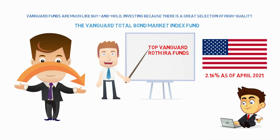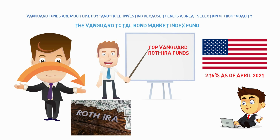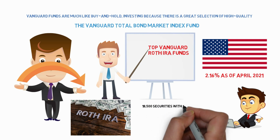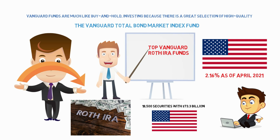Bonds generally have low volatility and provide a steady supply of interest payments to the investor. Taxes on the interest payments are deferred in a Roth IRA account, making it an ideal place to hold such investments. The fund holds over 18,500 securities with $73.3 billion in assets under management as of October 2018. Around 46.5% of the bonds are issued by the U.S. government, including bonds across a range of maturities.